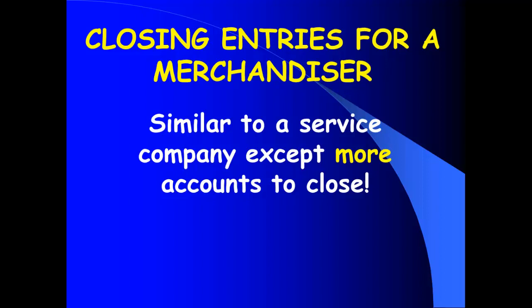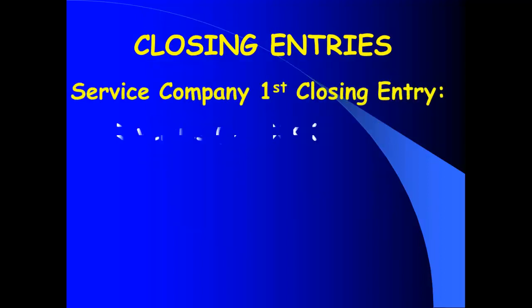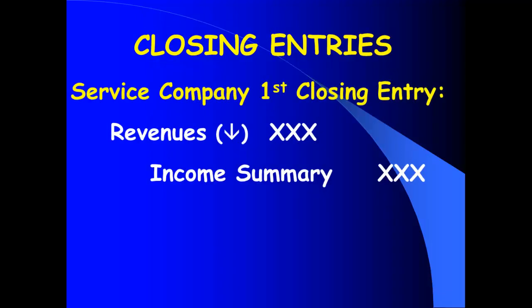The closing entries for a merchandiser are very similar to those for a service company. We just have a few new accounts that we have to take care of. The service company's first closing entry closed out revenues. Revenues have a credit balance, so we would close them out with a debit to the revenue accounts, and my credit goes to that new account used just for closing entries called income summary.